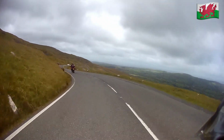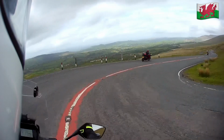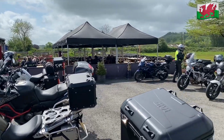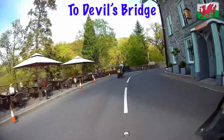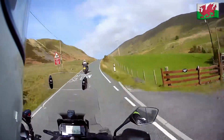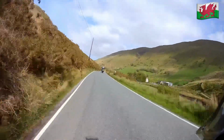Wow, look at this road. Fabulous. This is the Welsh Stelvio. This is the Elan Valley. I think so, yeah, it's part of it. This is the kind of area that Richie Vida and his crew used to come to on their Welsh trip.